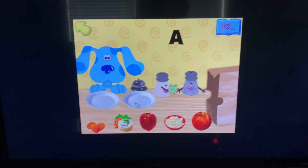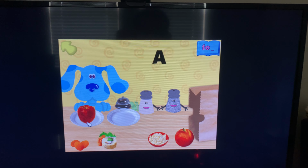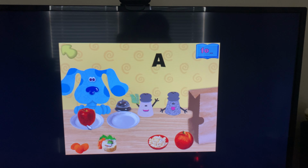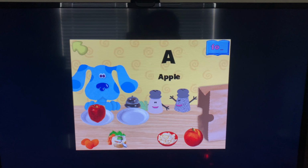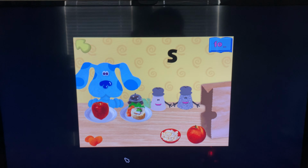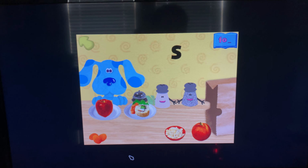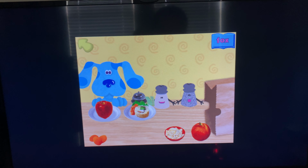What snack starts with this letter? Does that start with our letter? Listen. A. A. Apple. A. It starts with that letter. What snack starts with this letter? Does that start with our letter? Listen. S. S. Sushi. Aha! That's the snack!